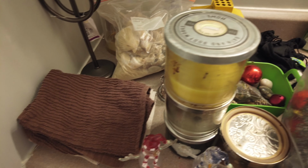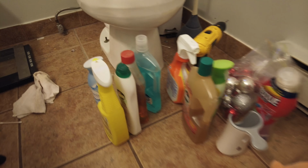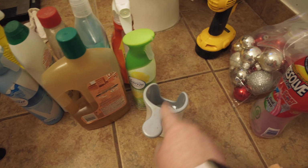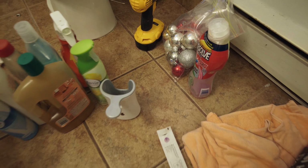So let's do it. Let's count all these items and see how many I was able to part with from my bathroom. Still a mess in here, keeping it completely real, but I'm not cleaning right now. I'm just decluttering, and I'll definitely clean the bathroom later. I have my camera off my tripod right now. I thought I would count the cleaning products that I'm decluttering. So we have one, two, eight cleaning products. So that's nine, and that's 10, and that's just going downstairs. So 10 things here on the floor.